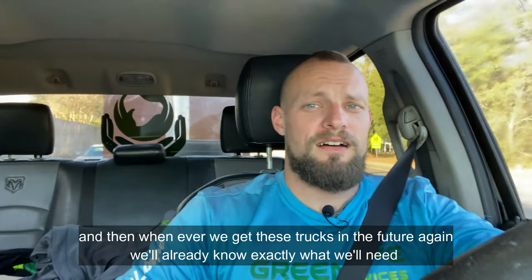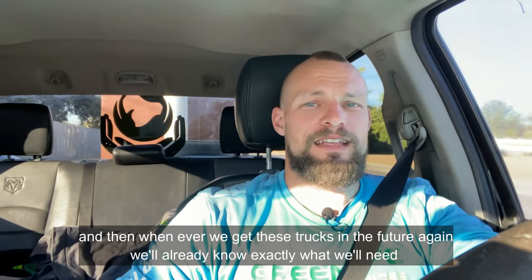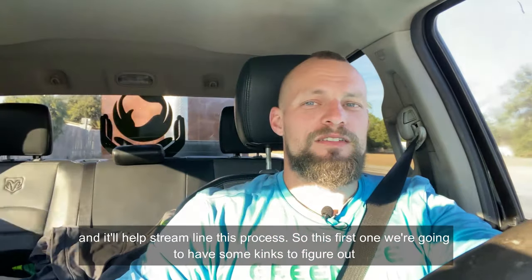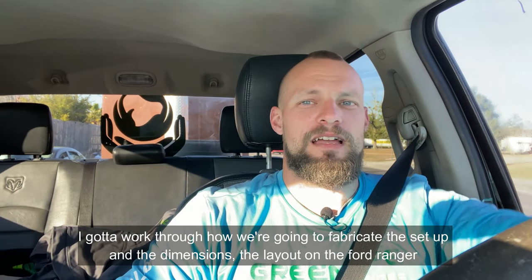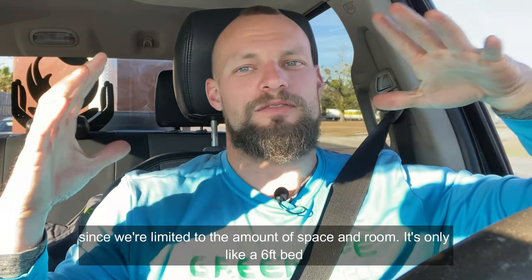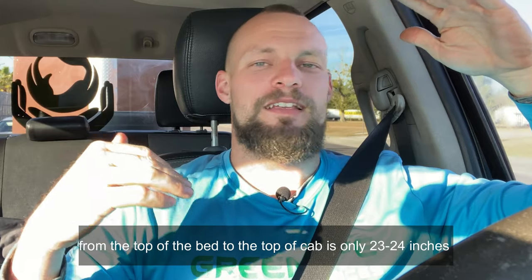And then whenever we get these trucks in the future again, we'll already know exactly what we need, and it will help streamline this process. So this first one, we're gonna have some kinks to figure out, and I gotta work through how we're gonna fabricate the setup and the dimensions, the layout on the Ford Ranger, since we're limited to the amount of space and room. It's only like a 6-foot bed, and from the top of the bed to the top of the cab is only like 23-24 inches.